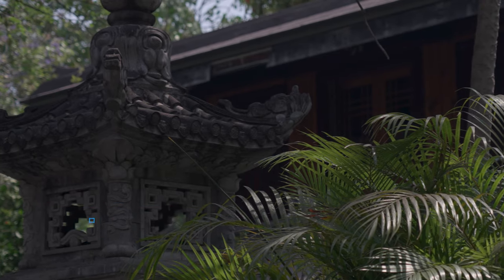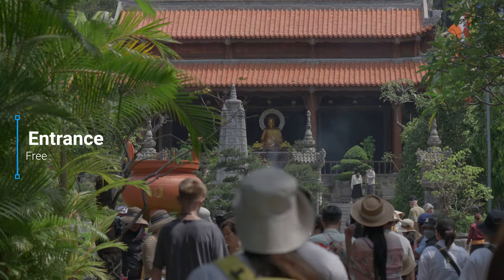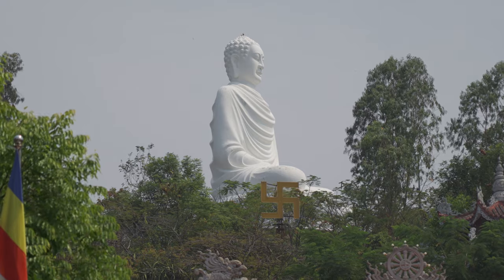Chùa Long Sơn, or Long Sơn Pagoda, is known as the oldest temple in Nha Trang. In front of the entrance to the great temple is a stone board with a delicate mosaic dragon.